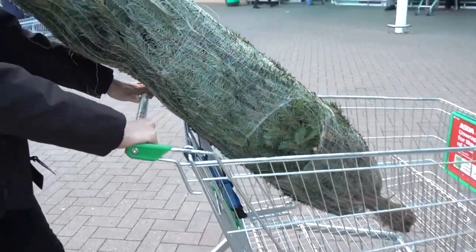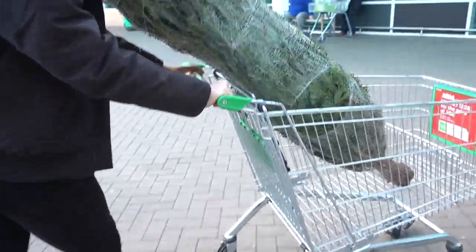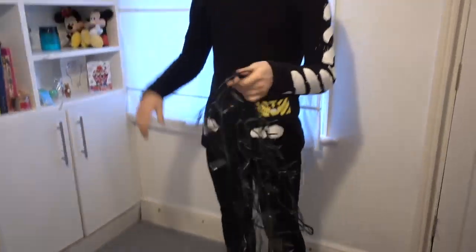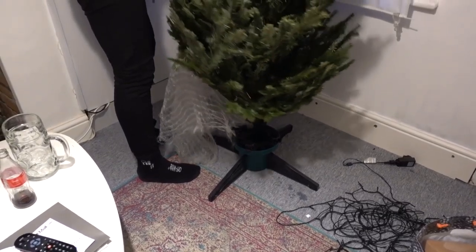So I don't know whether we're going to get a real tree again or whether we're just going to get a little small fake one. But yeah, we're going to go to Asda and see what they've got there. So Asda did trees and it's pretty big actually. 25 quid though, bargain. So we're back home, we've got the Christmas music on and we are about to put up the tree. Good luck untangling all of that.